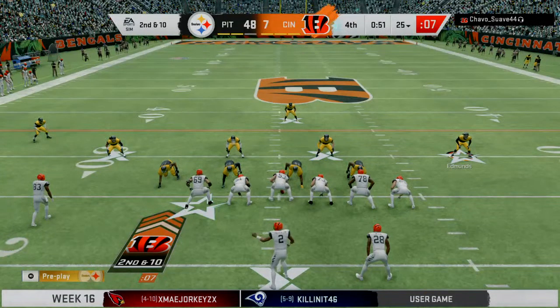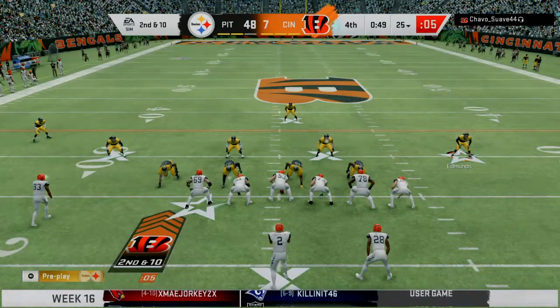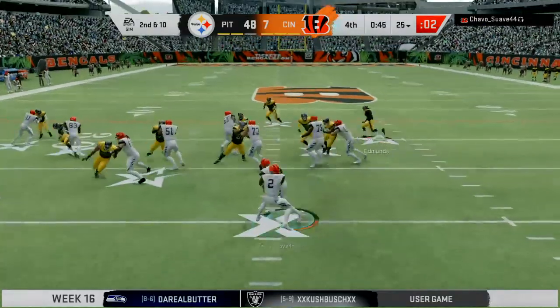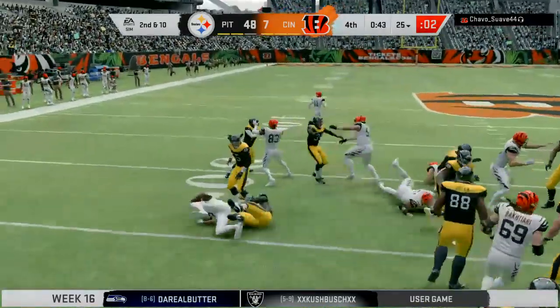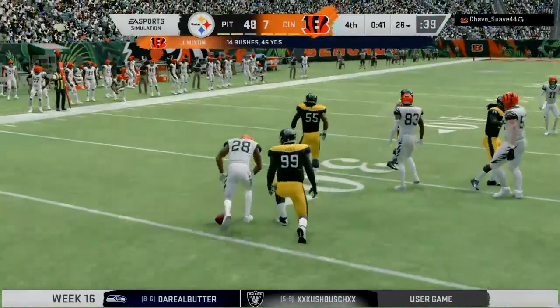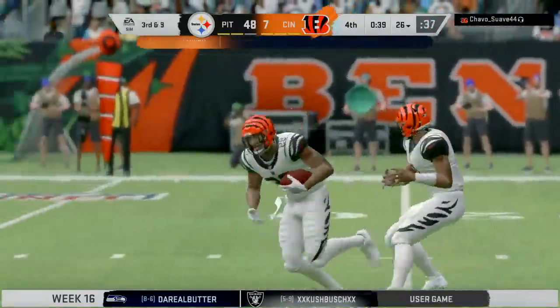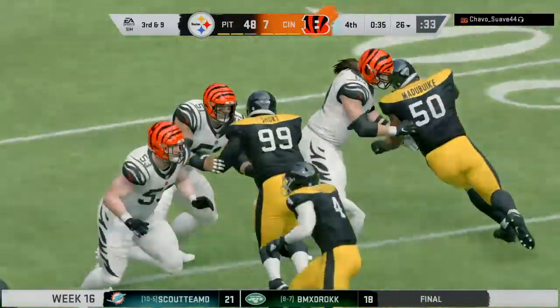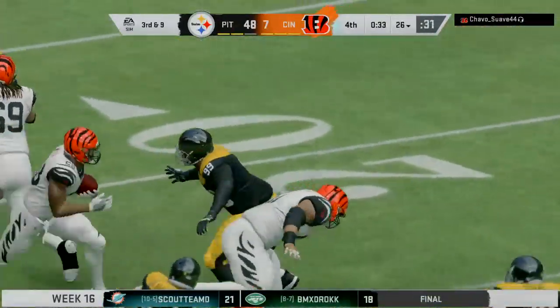Check 25, check 25. Out, out, out, out. Check nine, check nine. Once again, they run with Mixon. Trying to bounce it outside, but he's only able to get it back to the line of scrimmage. No gain on the play there, so that doesn't help. Now they're looking up at a 3rd and 9 situation.